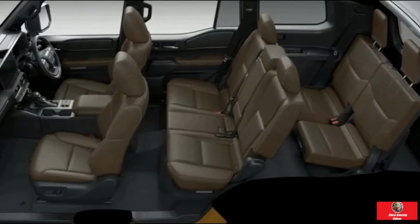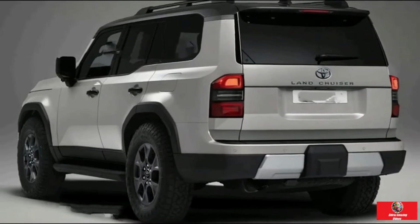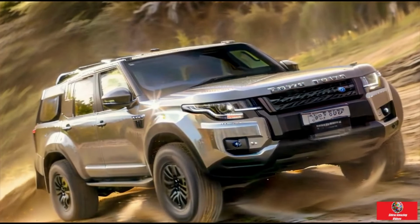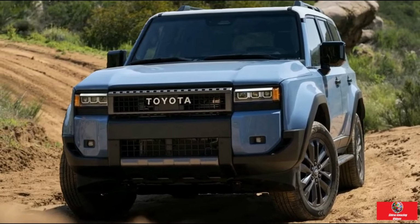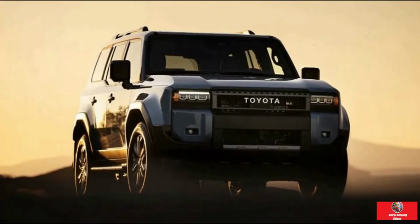Pricing and variants. The new Prado comes in 4 trims. GX, from 78,000 Australian dollars, drive away. GXL, drive away about $87,000. Altitude, a new off-road enthusiast variant, priced at $100,000. VX and Kakadu, luxurious, with entries reaching up to $109,000.